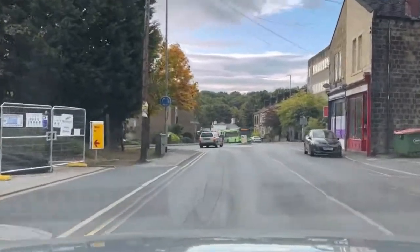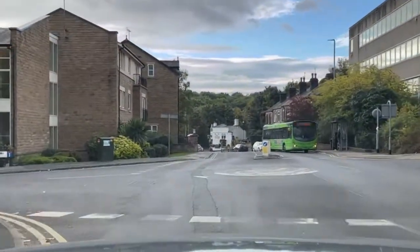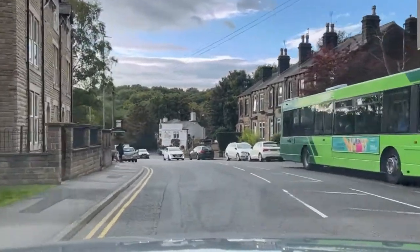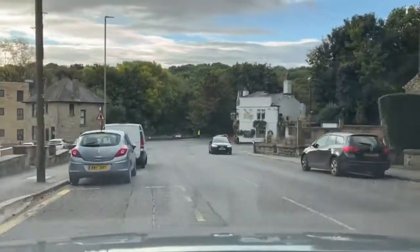Now we can see the bus pulling in at the bus stop. Now I'm going to look to my right again. I'm not stopping the car, but my speed's around 10. I'm getting closer to the inner bit of the roundabout and keeping away from the junction. At the next roundabout, I'm going to take the first exit left.